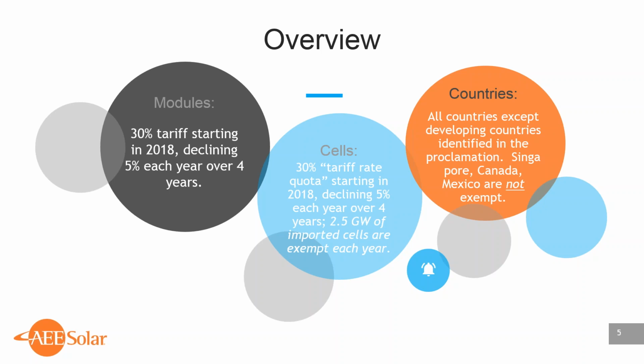Contrary to some expectations prior to the decision, Singapore was not exempted, and then Canada and Mexico were also not excluded. Singapore in particular was recommended by the International Trade Commission. All of the commissioners in their 3 decisions, or 3 proposed recommendations, recommended that Singapore be exempted, but the White House ultimately went the other way.